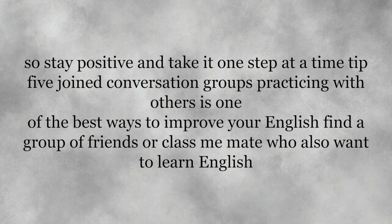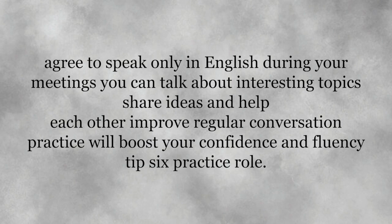Tip 5. Join conversation groups. Practicing with others is one of the best ways to improve your English. Find a group of friends or classmates who also want to learn English. Agree to speak only in English during your meetings. You can talk about interesting topics, share ideas, and help each other improve. Regular conversation practice will boost your confidence and fluency.